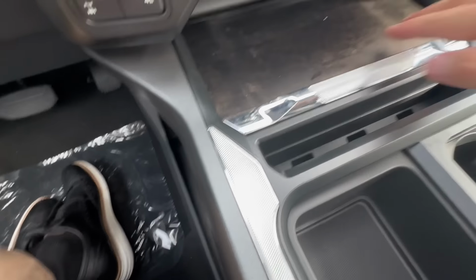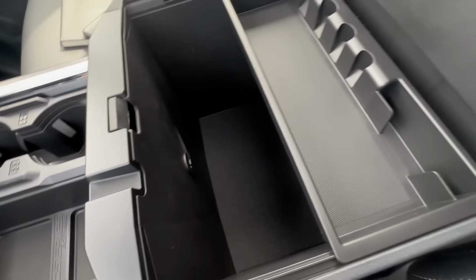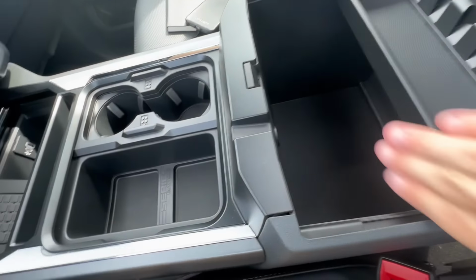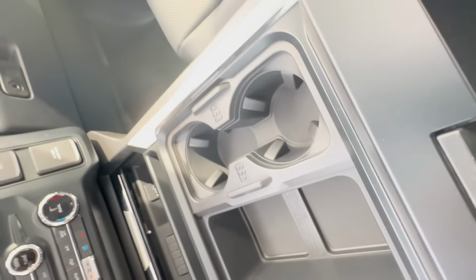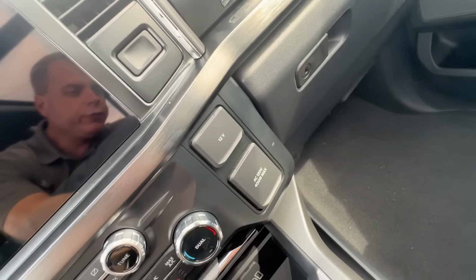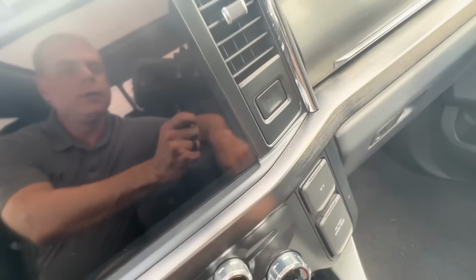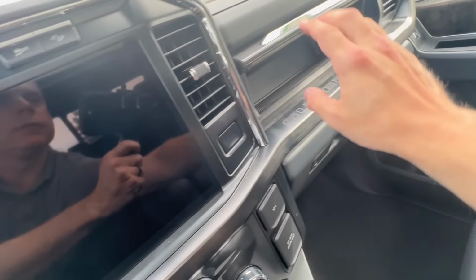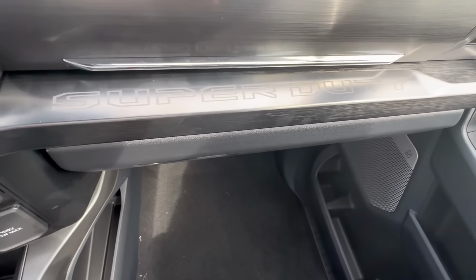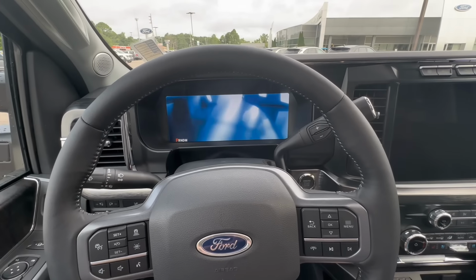Push that down, and of course you got that same design pattern that you see. Open this up, you have a massive storage compartment here with lights in it, and you got more USB action right there. Coming over here, you got your 12 volt and your AC 120 volt, 400 watt max. You got, of course, dual glove boxes right there, and you have Super Duty stenciled in right there, which I definitely think is a good touch. All right, let's start it up.